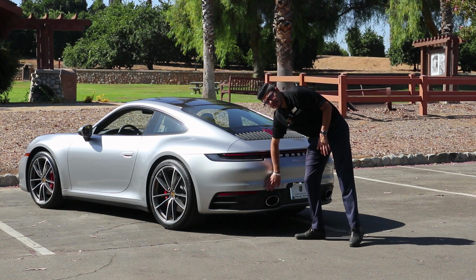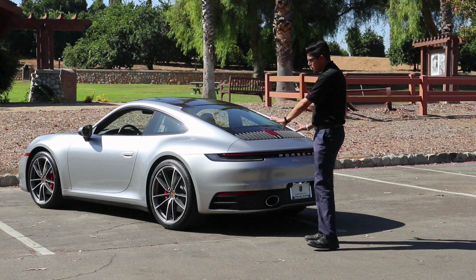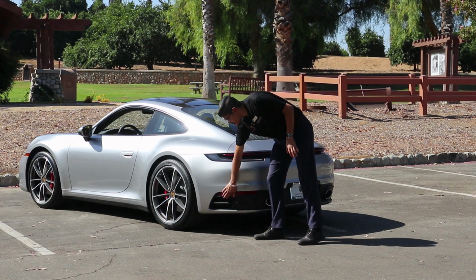You have all this technology in the rear parking sensors. You have this new diffuser in the rear. This shows you it's a turbocharged engine.